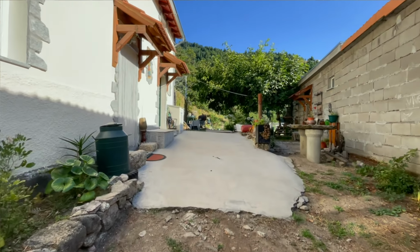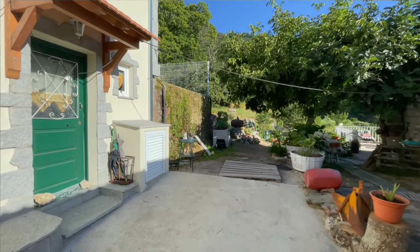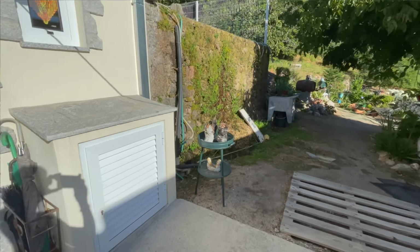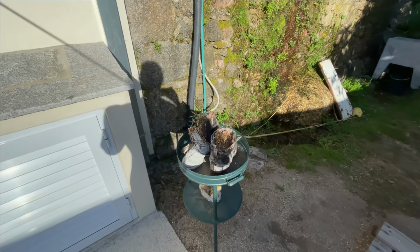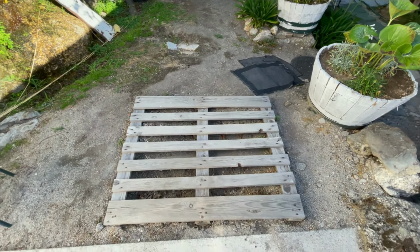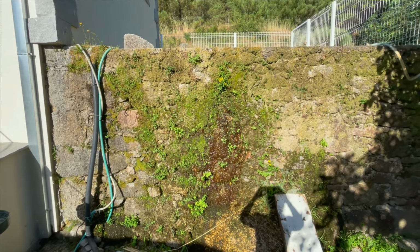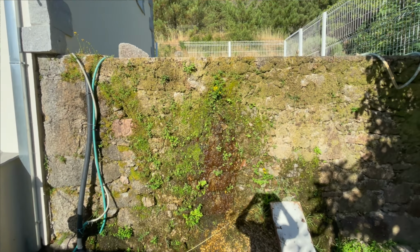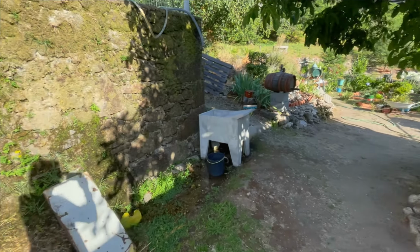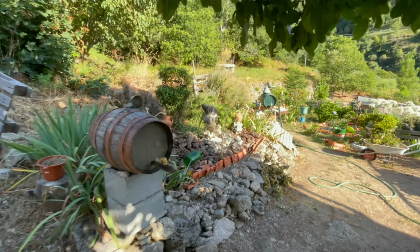So you will notice everywhere I walk there is stuff. So quite cute, these little boots. And it's a bit of a health and safety problem here too, with holes and mats everywhere. And this is the tank that collects all the water from the mountains, and it's all fresh mountain water here. You can drink it straight from the tap. So, barrels.